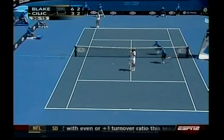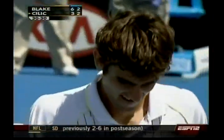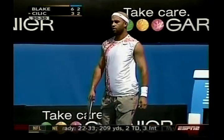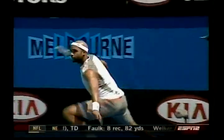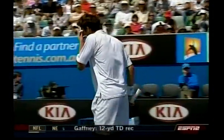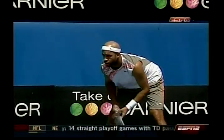Marin Cilic really struggling in the first set with the wind. Bunch of errors. He got treated after the set. The trainer was out looking at those big size 16 feet. You see the size of those things, those toes? Huge. They were huge. Some kind of a blister problem, a little bit of a delay before the start of the second set. He's been able to hold serve so far, but still doesn't look all that comfortable out there.